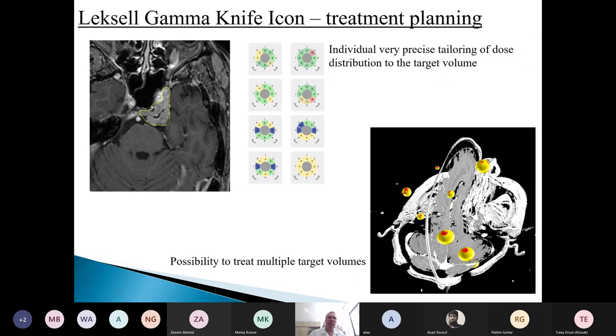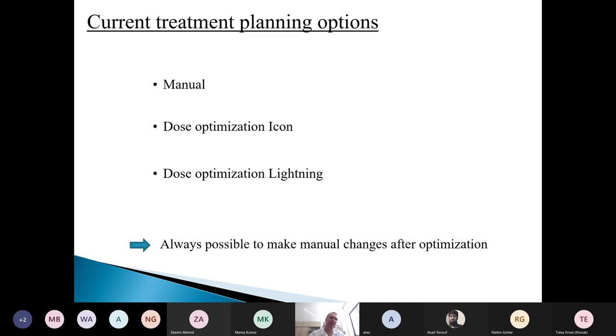I already mentioned that it's no big deal to really shape radiation very well on Gamma Knife. The treatment planning can be done, and tailoring of the dose, in a very detailed way. It's also no issue to treat multiple targets. It's rather a clinical decision. At this point, we can actually have three different approaches. And I don't know how many of you are from Gamma Knife units. So you can sort of think and compare what you're doing in your center to what I will be talking about.